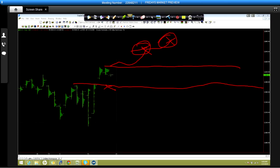I'll give it a minute. Yeah, tick doesn't matter if we're not going to have a big gap up or gap down, Daniel. We're not going to see any kind of tick extreme. We're up $1.75 on ES. We're down $1.75 on NQ. Nothing's going to happen there.